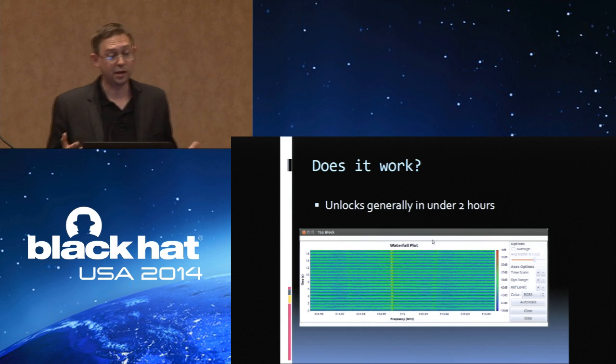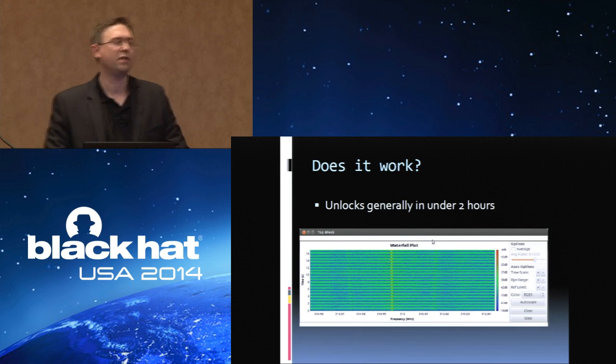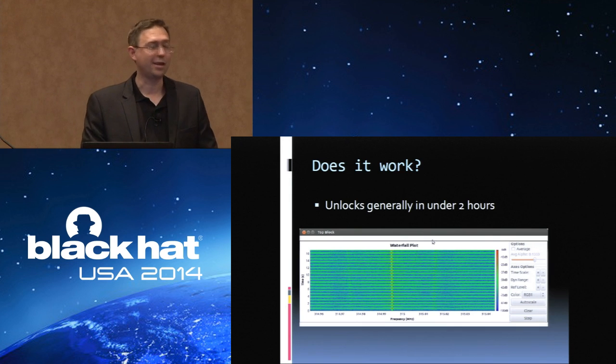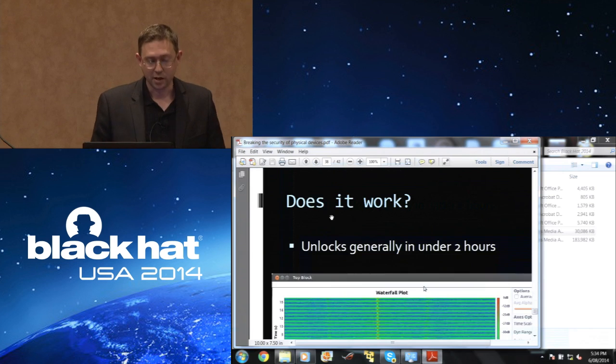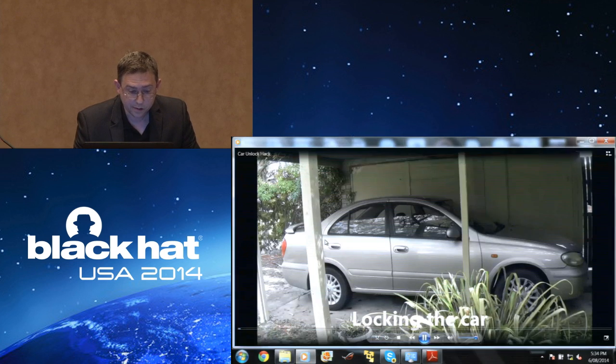Does it work? Yes. It generally unlocks the car in under 2 hours. Generally under an hour, to be honest. And sometimes as fast as a minute. I've actually got a video of this.